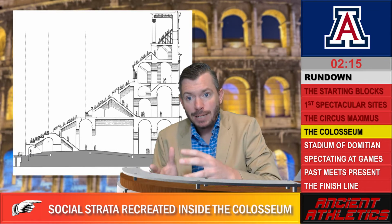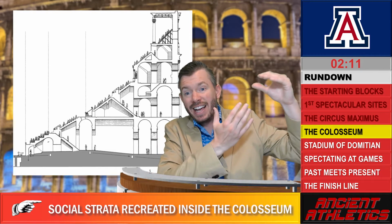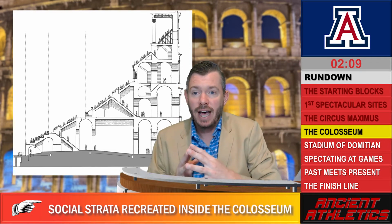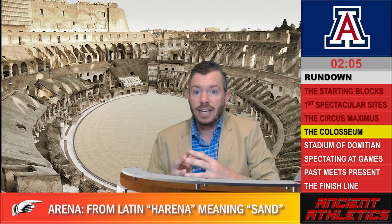Senators in those kind of prized positions at the bottom, and then the slaves sitting at the kind of nosebleed section up at the top. Now, the rest of the arena was equally as complex.